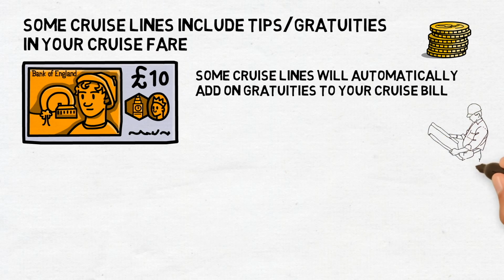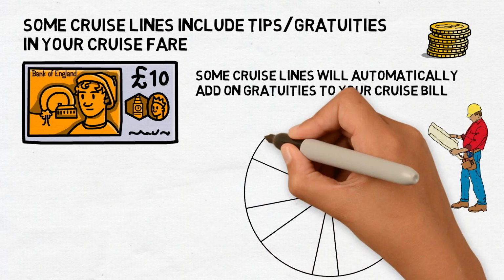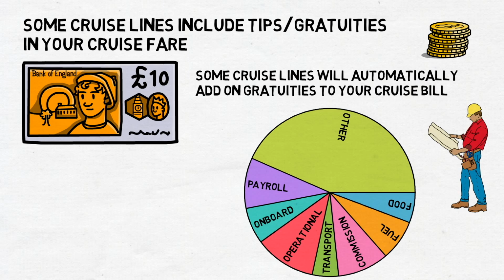On most cruise lines, it is possible to remove the automatic gratuities and just tip the people that you see. I wouldn't recommend doing this because although you can tip the people that you see, there are a lot of people working behind the scenes on cruise ships who would miss out if you removed the automatic gratuities.